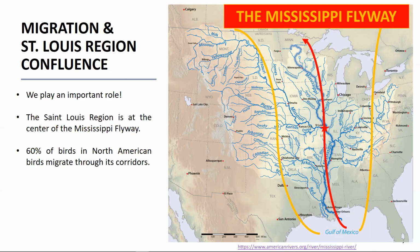Now, this Mississippi Flyway is very important because of the rivers that we have. You can see the major Mississippi River and all the others that run through it. Birds typically can use rivers as pathways along their migration, and so we see this heavily being used in the spring and fall. Specifically in the St. Louis area, we have a really special confluence. The Mississippi, Missouri, and Illinois River converge together in our area, and that makes it a really special place for birds to stop and rest as they're traveling along their migration. So there's lots of opportunities for resources like food and water in our area.